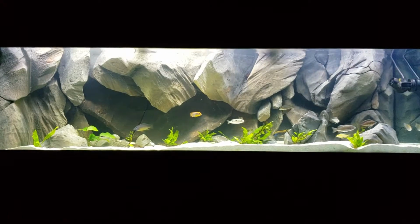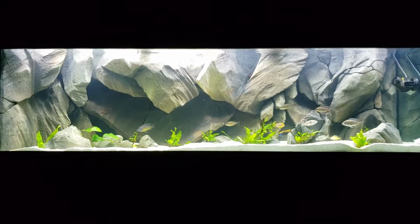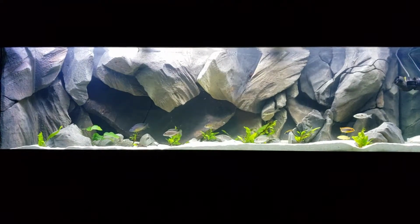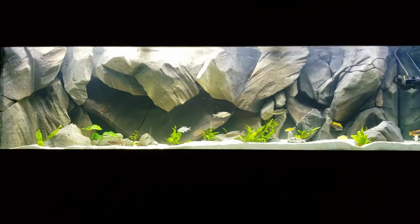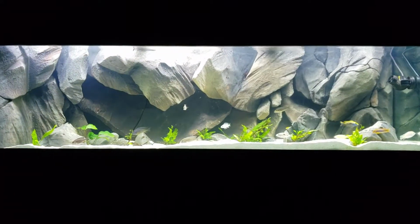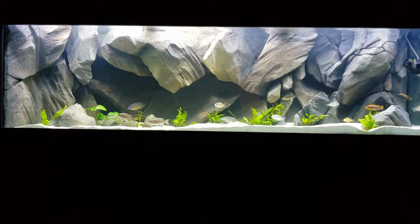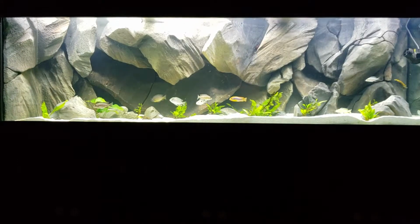Just as a reminder, this tank is 125 gallons. I've got the awesome AquaDecor background, an FX6 hooked up to it, some Caribsea sand, an Eheim heater, a Jebao powerhead, and Current LED lights. I also put in some plants, which is my first venture into live plants, and I'll talk about that in a little bit as well.